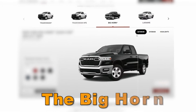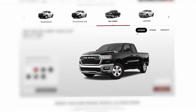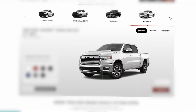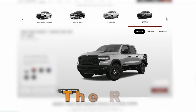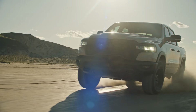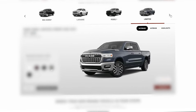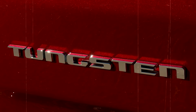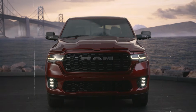The next trim in the lineup is the Bighorn, and the Bighorn is a trim level that'll offer you far more for a similar price. The trim above the Bighorn is the Laramie, and this truck is placed far above the Bighorn both in terms of features as well as price. But things don't end there. Above the Laramie, you have the Rebel, and this is a model for those who have a rebellious spirit and want to take their truck off-road. Above the Rebel, you have the Limited, a very premium trim level, and above the Limited, you have two more premium versions. These include the Limited Longhorn and the Tungsten. The Tungsten easily is one of the most luxurious and most expensive pickup trucks on the market right now.